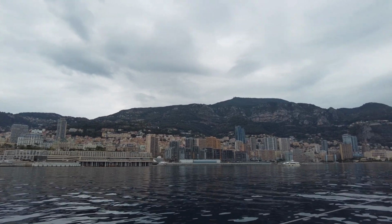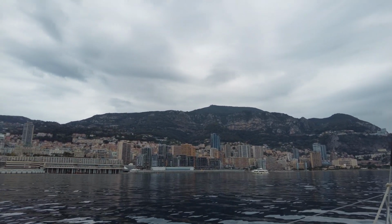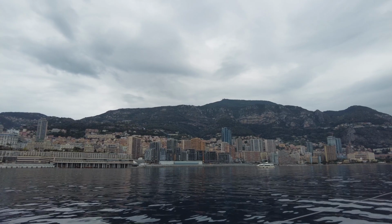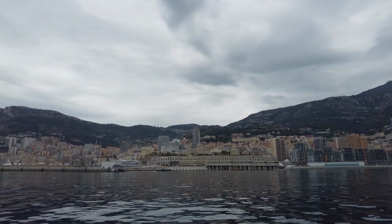It's very built up along here, along the seafront of Monaco, which is an area of about 2 square kilometers, I think. Very small area, but packed for the rich and famous to live here. Tax haven. Morning guys. Well, one by one we're getting jobs done on the boat anyway. And the backdrop here is the beautiful Monaco.